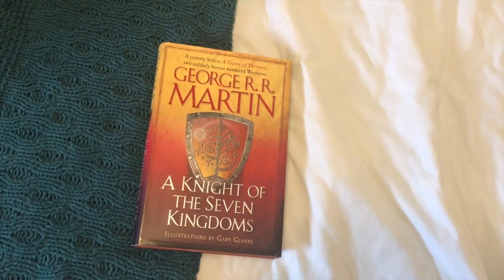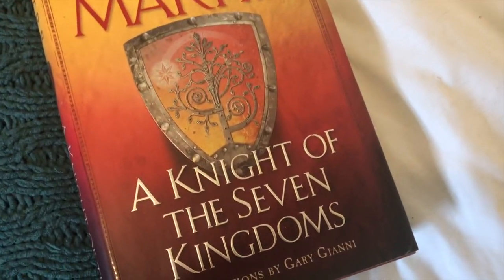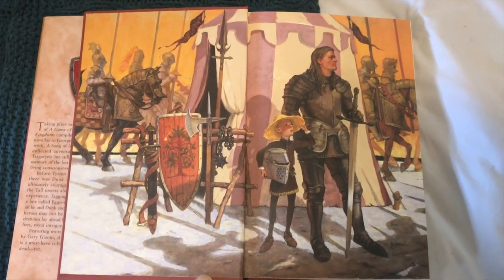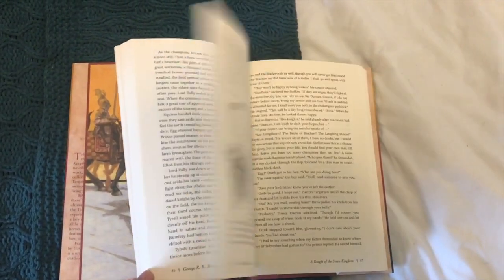I also own the Knight of the Seven Kingdoms by George R. R. Martin. This is another spin-off about Sir Dunk and the Egg that takes place 100 years before the events of Game of Thrones. And this is a collection of short stories / folk tales. And I haven't read this yet, so I definitely need to get on it very soon.